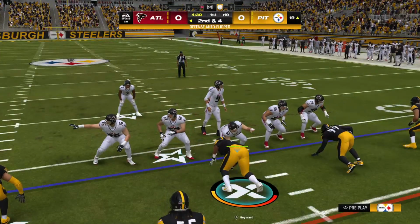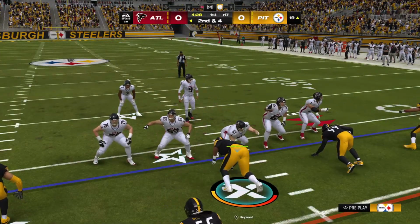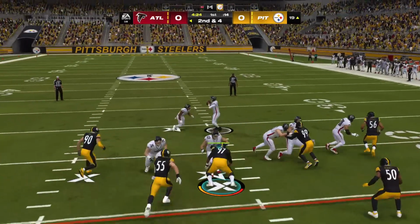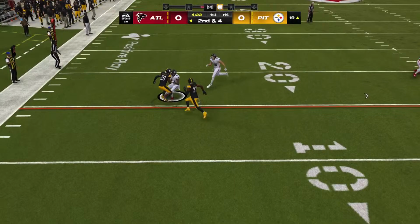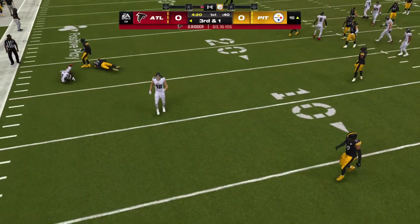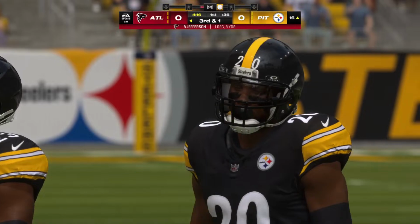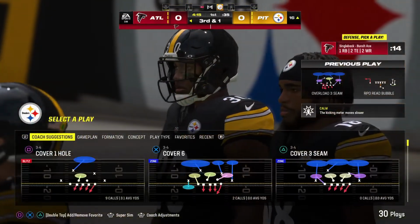This 2nd and 4. To the right side and complete to Jefferson. And tackled down after a gain of 3. Leaves him with 1 yard to go on 3rd down.